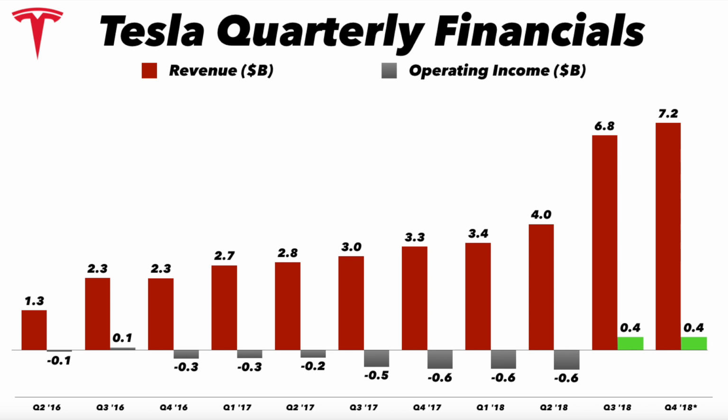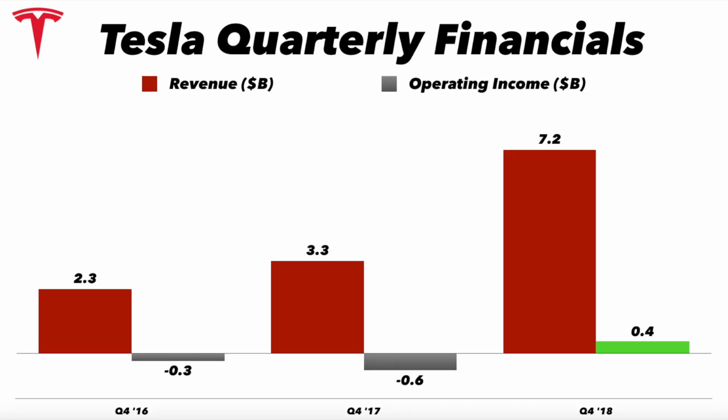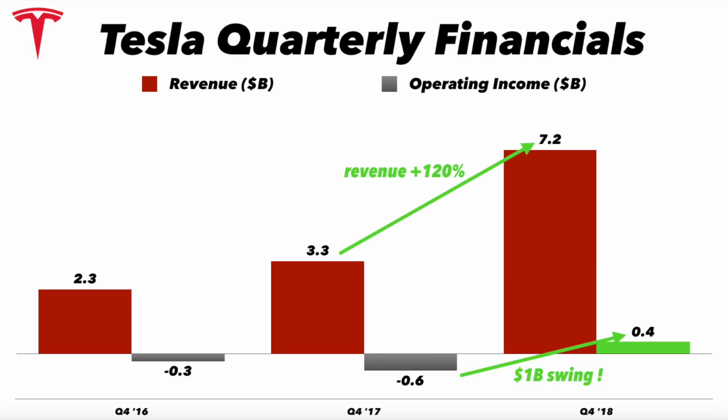Anyway, now comparing this on a quarterly basis relative to other Q4s, you can see just how dramatic of a quarter this was. We saw revenue growth go up 120% year over year. And then in terms of that operating income, a $1 billion swing in Tesla's bottom line. So now they've hit these economies of scale. We're seeing these incremental car sales drop right to the bottom line. And that's why Tesla was able to be profitable for the second quarter in a row.